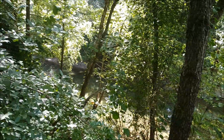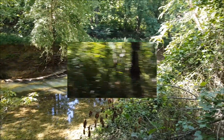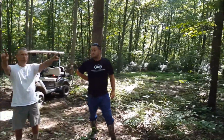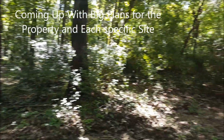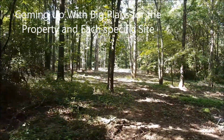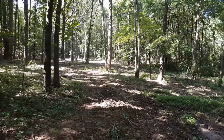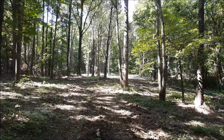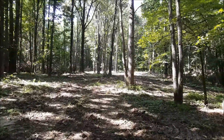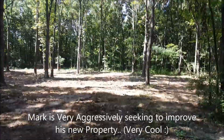So this is all cleared off down through here too. But that should be a good spot down there and on that side of the food plot. We're up right near a ridge top here, or right on the ridge top. And Mark had a dozer come in and clear out what's going to be a future food plot that Curtis is going to put in for him. Let's take a look.